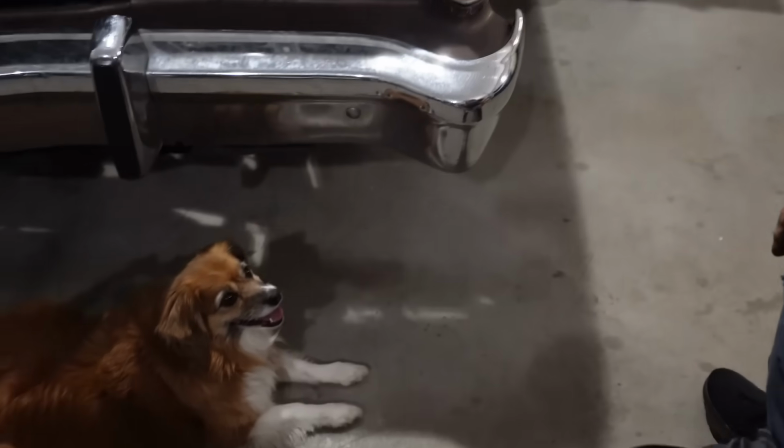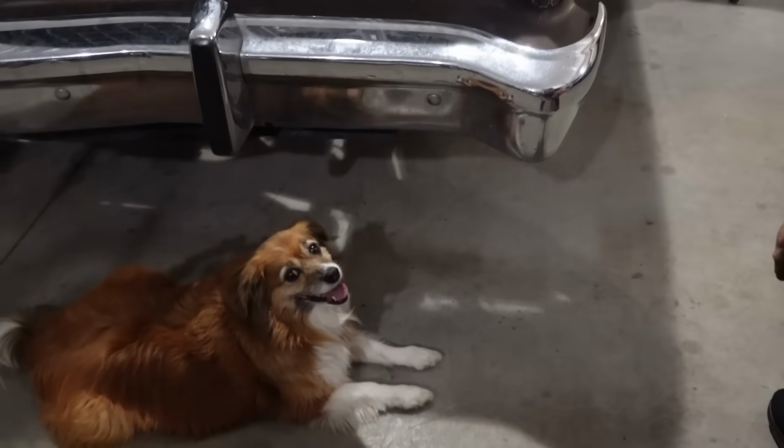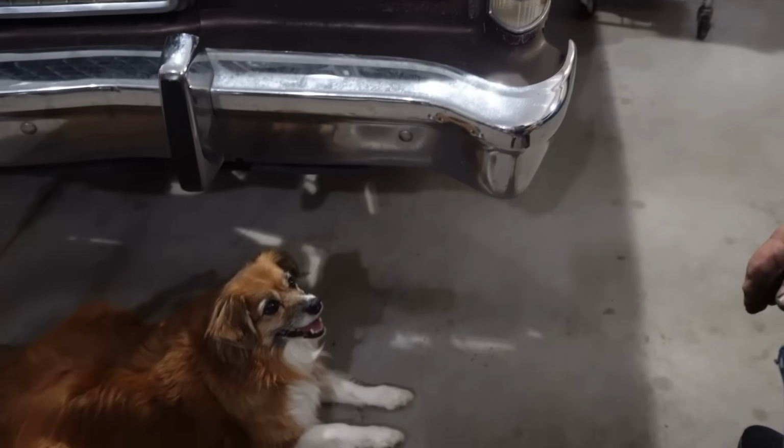Well, Sandy and I have been out here working away at it. Sandy's out here in the shop with me today. He's supervising, Daddy, keep me on track.